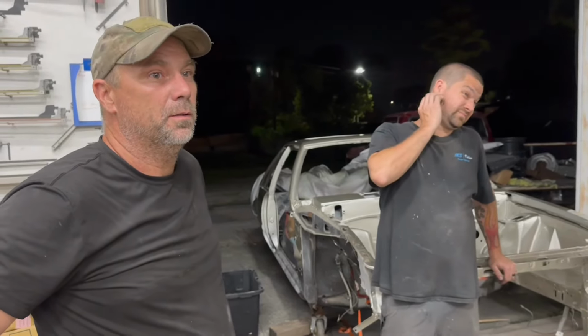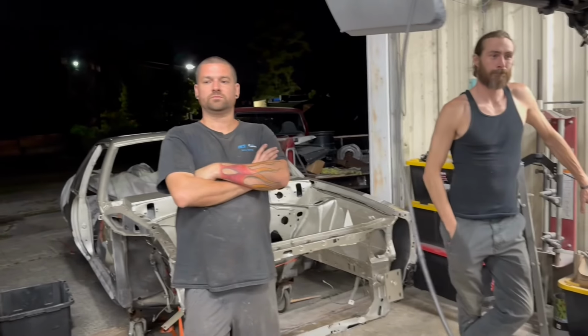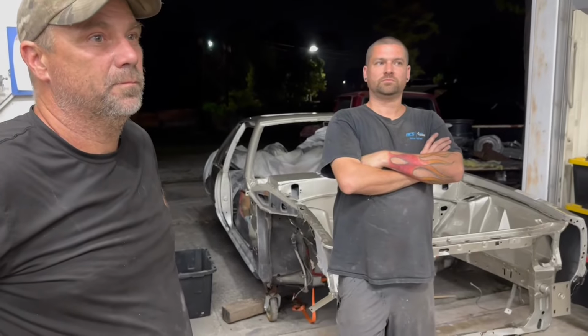I mean, it is what it is. The bump steer is very important, but limiting the travel makes it not move as much because it isn't going through the articulation. Anytime it's going through the articulation, it makes it way more complicated.